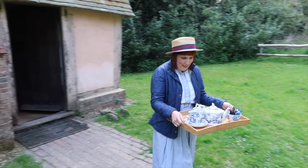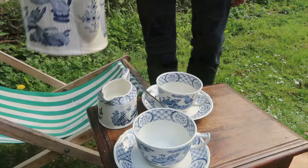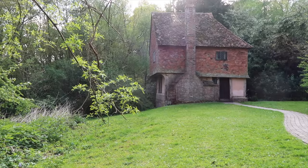Some tea in the garden. Milady. Thank you so much. So we're sitting here enjoying this view. It's perfect. I'll have a nap now. Honestly? Yep. You need to have your tea first. No nap.